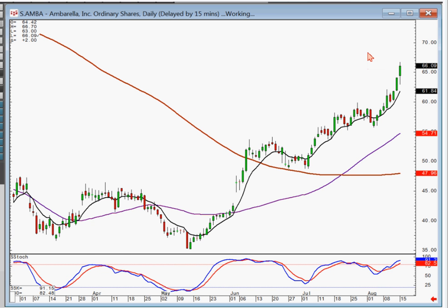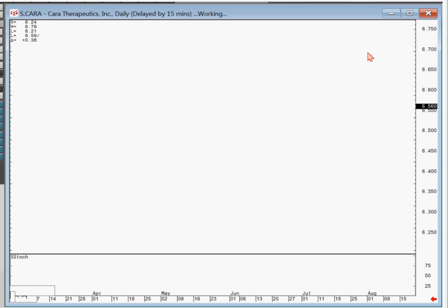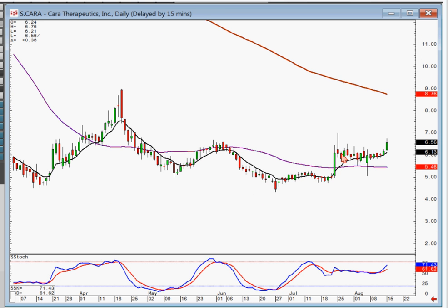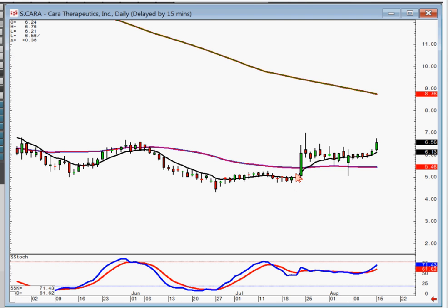We're still long on this one. It's been acting well. Kara, another one that needed to break out. Notice how lethargic it got in here until Friday, which took your slow curve up in this direction. Now you have the prospect of it going to the 200-day moving average coming out of that slow curve.